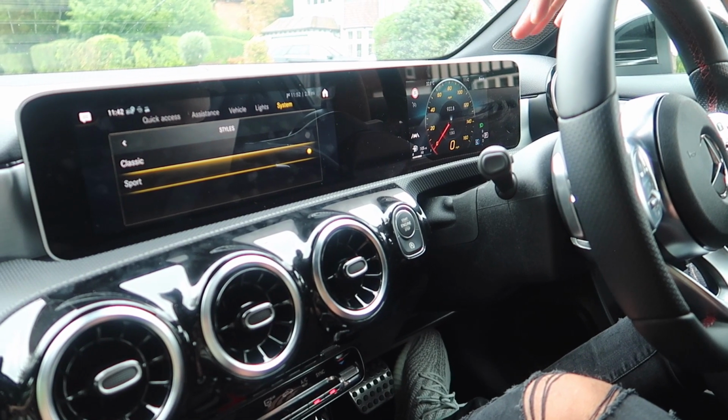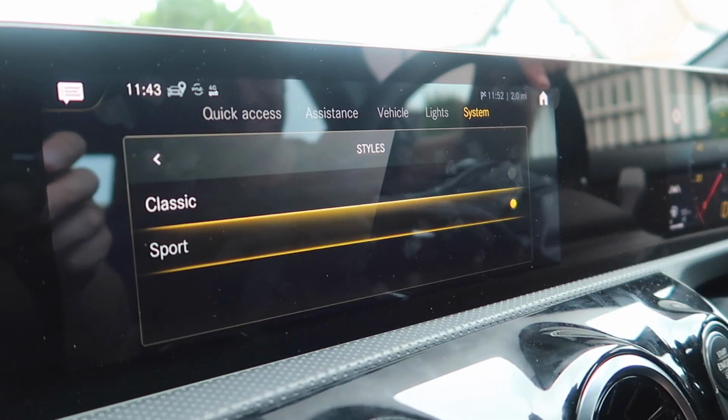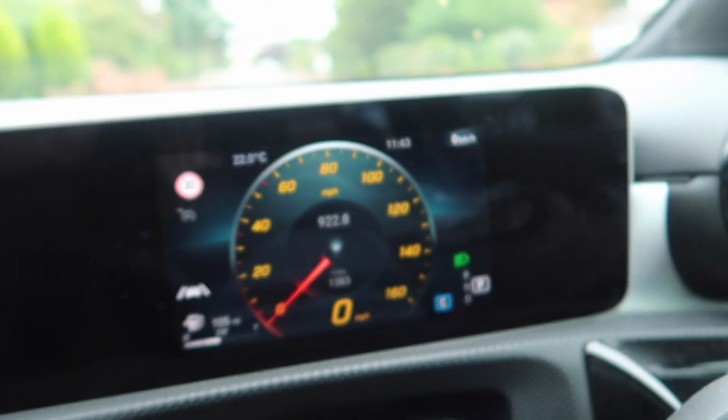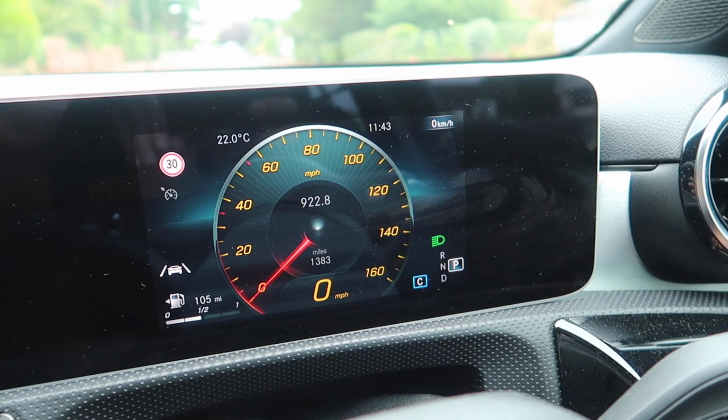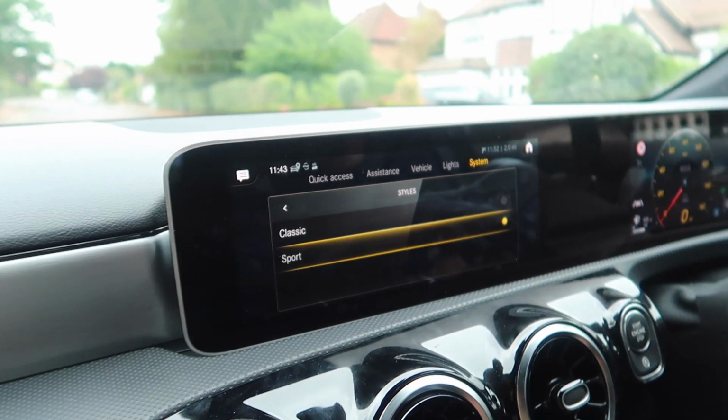Oh, sports style, I like that, that's cool. So if you want more of an aggressive look, you can change to sports. And this is like the E63. That's similar to the E63, yeah. Yeah, it looks very cool. Very nice. Give it a little rev. Can't see it. Beast. Yeah, that looks... Yeah, you can go now.